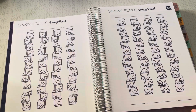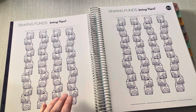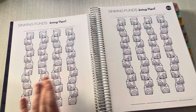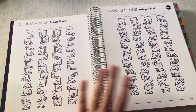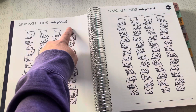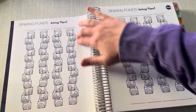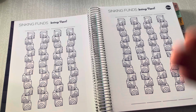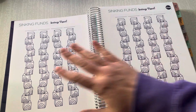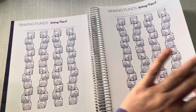Sinking funds, saving visuals. So this is a great way if you have long-term sinking funds. You could do like Christmas, birthday, etc. 4th of July, anniversary, and you know for sure what the thing is and what your saving amount is. And it's a specific goal that you're trying to hit for that year. If you have a goal where you're just trying to save over many years, I would not use this page. But it's another great way, all in a book, to start tracking that stuff visually.